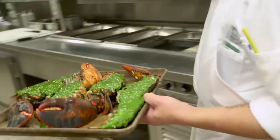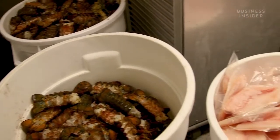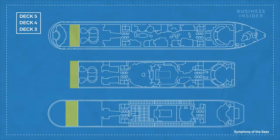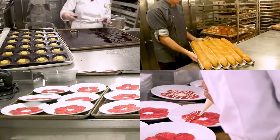Lobster is the most popular dish in main dining. The ship goes through about 2,100 pounds of lobster tails every week. Finally, the food heads upstairs to the main galley. The ship's biggest kitchen is broken down by categories: desserts, bread, cold food, and hot food.